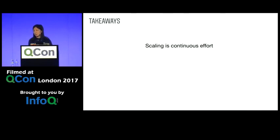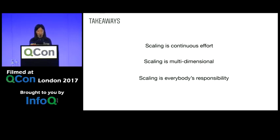Scaling is a continuous effort. There's no one endpoint where we say we're done. As you can see from my previous slides on the challenges and opportunities, we continue to tackle interesting scaling problems at the next level. Scaling is multidimensional. You want to look at different angles and make your servers all count. And scaling is everybody's responsibility, not just the infrastructure and efficiency team. We're not the policers, we're the enablers. I've had questions before about how you make the rest of the team more efficiency driven. I think the deep belief in helping each other is really making a difference here.